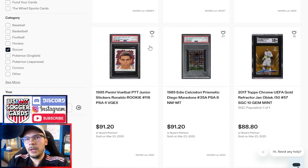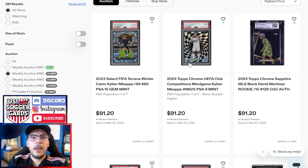31 watchers too, which is pretty decent. Highest in the row. Beyond that, David Martinez here goes for $91, out of 10 from Topps Chrome Sapphire. You also, well, that's MLS, by the way. You also have Kylian Mbappe, a Mind Game PSA 9.